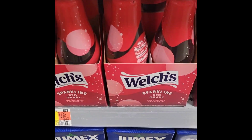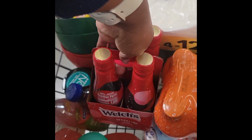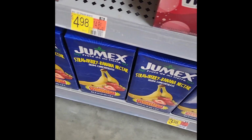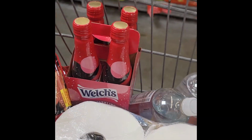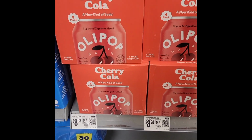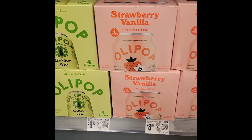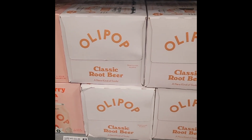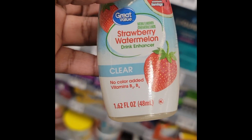These are the ones I was talking about. So let me get two of these. All right, you guys, check this out. They have different flavors of Olipop in Walmart now. You got ginger ale, strawberry vanilla, classic. This is good. Love this one.